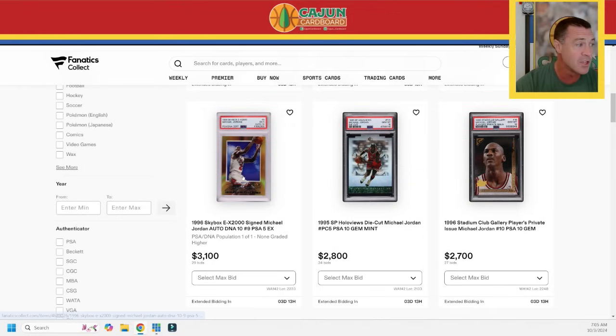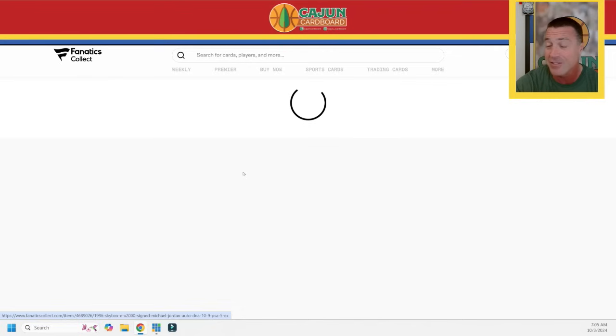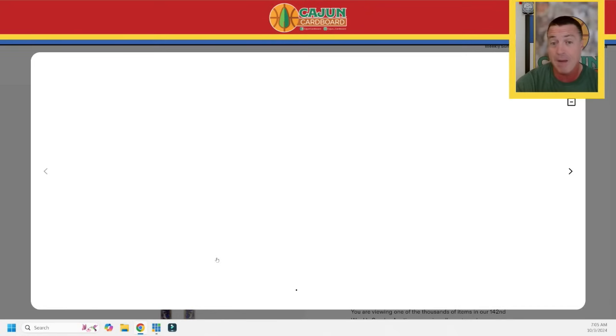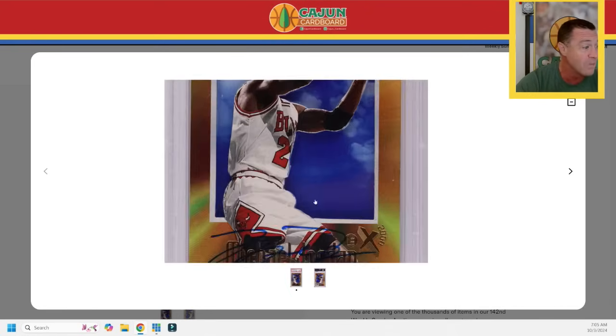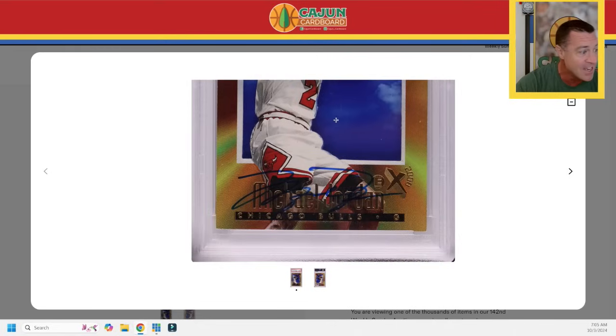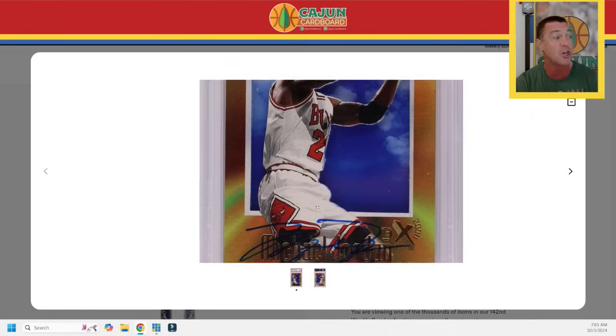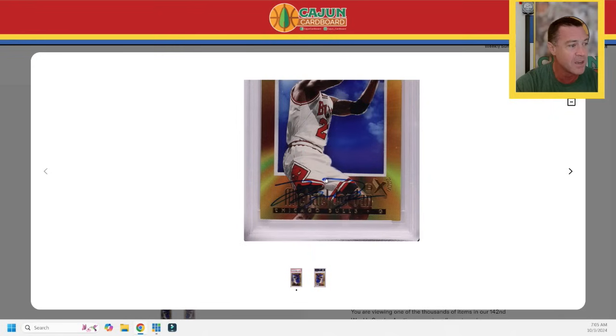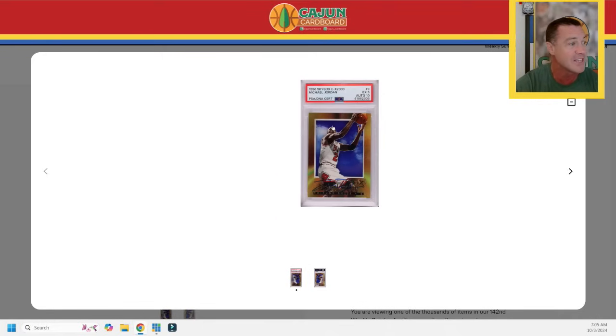After that, this looks like a really crappy 1996 Skybox EX2000 PSA 5 until you look closer. And by the way, I have never seen this in my entire life. I have never seen an autographed copy of this card, but it is a PSA autograph 10 down here at the bottom, which is the only place he could autograph it because that window pane is not going to allow for it because of the color and because of the nature of the fabric and the texture. So there is Michael Jordan's autograph down here on an EX2000.